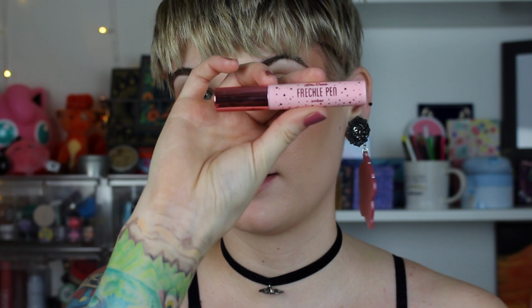Goodness gracious. Alright, freckles. I've been busting back out my Lime Crime Amber Freckle pen. I posted about this on Twitter also. If you want updates, go to Twitter. I post there fairly frequently. But the Colourpop Freckle pen isn't my favorite. It's already kind of drying out on me. I can still use it, but it's definitely significantly drying out. It does not seem to last nearly as long as the felt tip pens from Lime Crime. So just a little update on those. I think I want to be pretty freckled today, especially right around the center of my face.